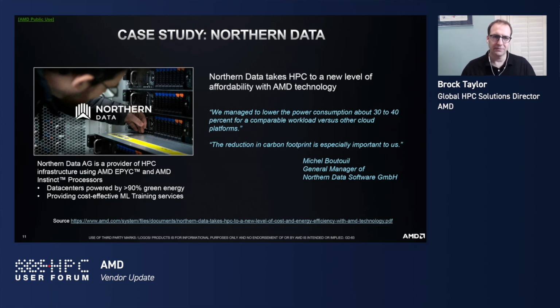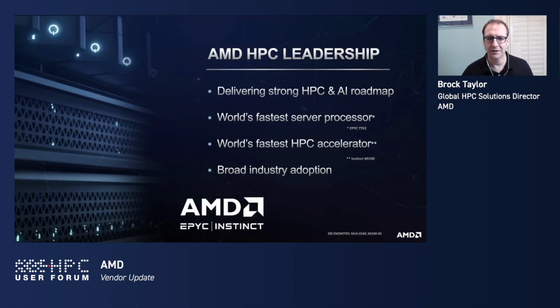As we talk about workloads, it's also about being able to run on systems that meet the needs of different types of customers, from performance all the way down to power consumption. At the bottom, it's a very long URL, but there's a way to go read this case study, as well as see that there are many different ways to combine AMD EPYC and Instinct processors to meet the needs of high performance computing.